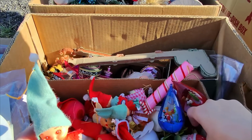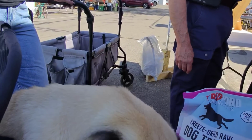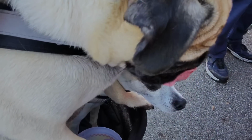Of course I have to check every single one. Some jewel brights in there. And then Plaid Shirt Guy, of course, gave the pups some treats, which they absolutely love. They were like, yes, we need a snack now.